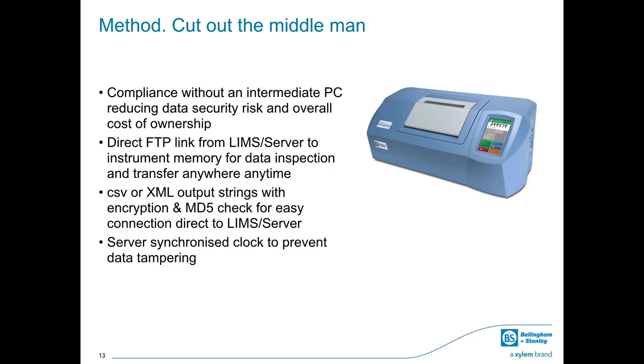CSV or XML output strings. Eliminate double handling of data, once again reducing risk of data corruption. Server synchronized clock prevents data tampering due to a single timestamp for more time-secure readings.